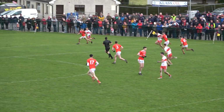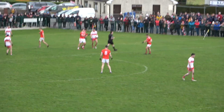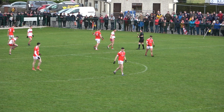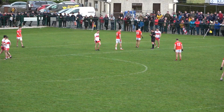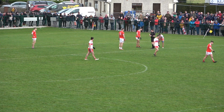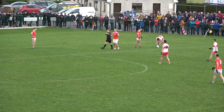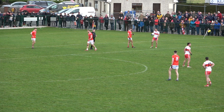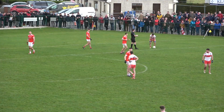James Toher is trying to hold him up, and he's running them down, and James could be in a spot of bother here. The referee goes straight to the notebook. James hasn't been booked so far. That's not the same as the last foul. Yes, it is. And straight away, Follies are taking off the full back, who's after being booked. James Toher is after getting black carded, yeah. And he bottled that down. He bottled it, yeah.